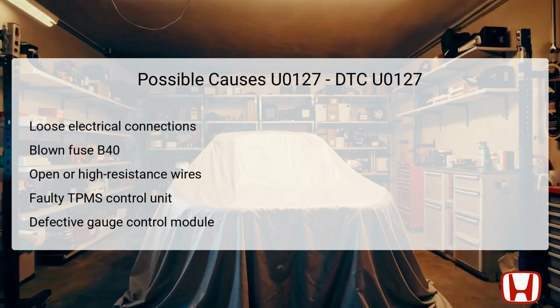Open or high-resistance wires between these components present another common issue that can sever communication pathways. A defective TPMS control unit itself may fail to transmit data correctly, while issues within the gauge control module can also manifest as this fault code. Each potential cause should be examined systematically during diagnostics.